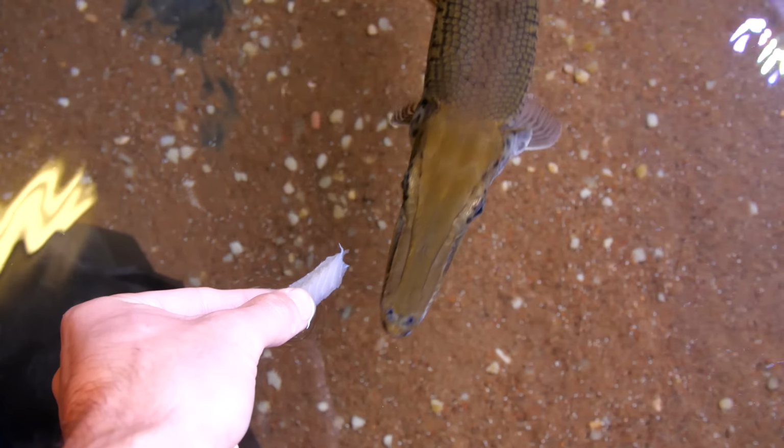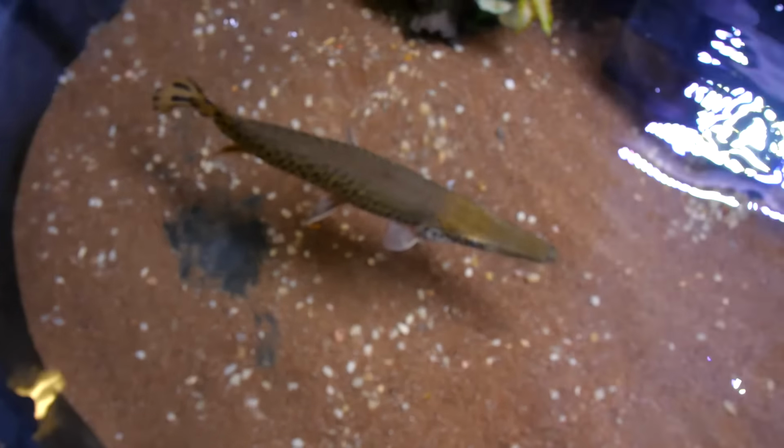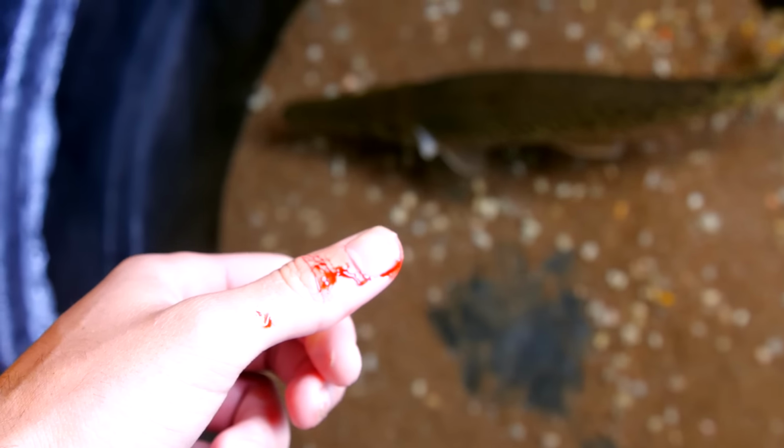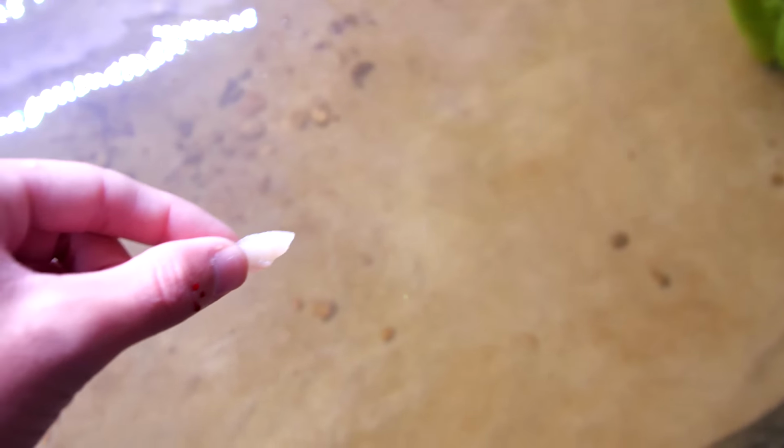Ow. Oh, he bit me. It's the first time he's bit me. Well, I guess I probably should have seen that coming, but it's not too bad. I'm gonna go wash it off and then continue feeding him. All right, I'm back. It's still bleeding a little bit, but it's not bad.